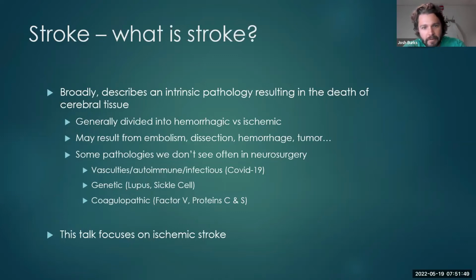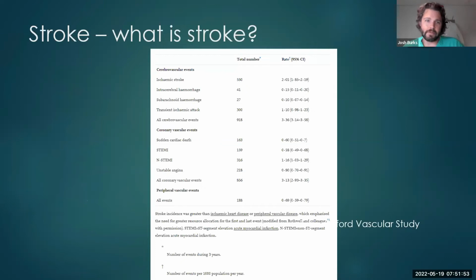But for this talk we're mainly going to focus on ischemic stroke, and I think it's helpful to think about ischemic stroke in terms of it being the most common cause of stroke. You know, we in neurosurgery focus a lot on subarachnoid hemorrhage related to aneurysms and AVMs, and it's helpful to think about how small a percentage that actually represents within stroke. This is a study from a representative population in Europe that basically shows that, in terms of all vascular events, coronary events are the most common, and after that, it's ischemic stroke. You can see in this subset, for instance, there were 550 patients that had an ischemic stroke, and only 27 of those were subarachnoid hemorrhage. So there are a lot more people that have strokes than aneurysms.